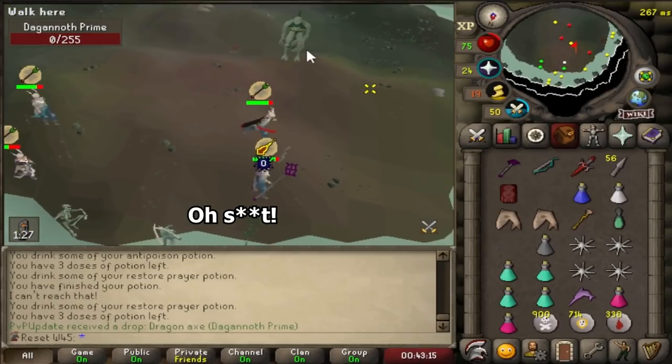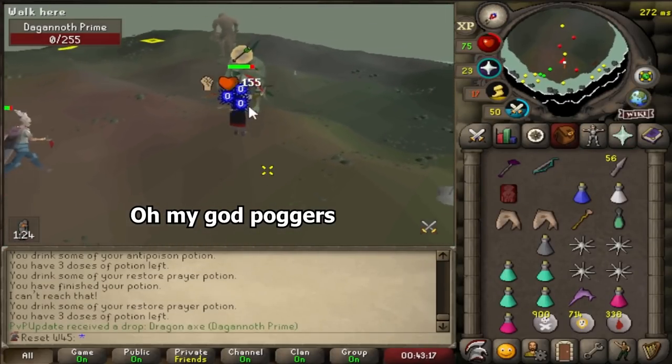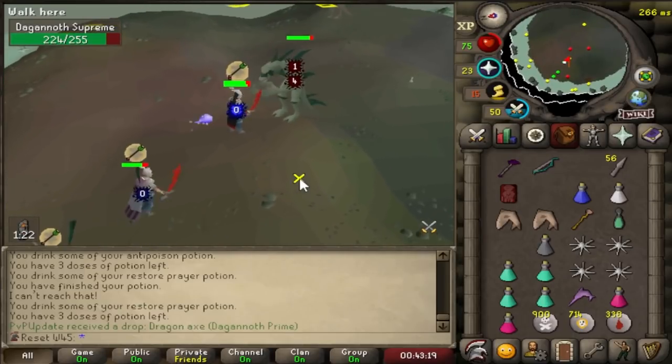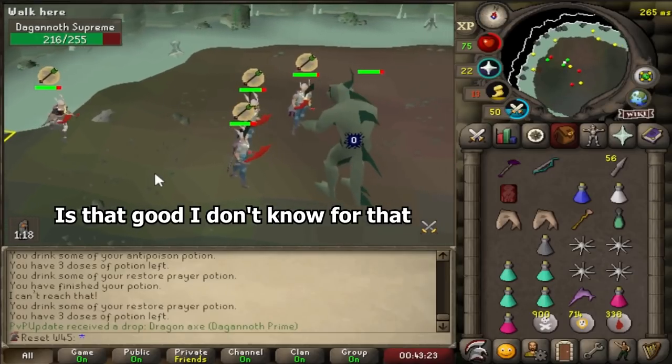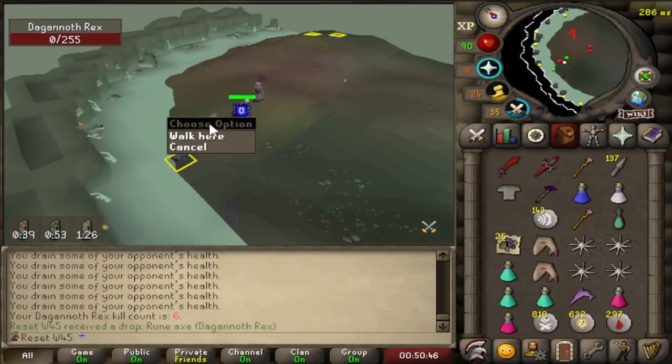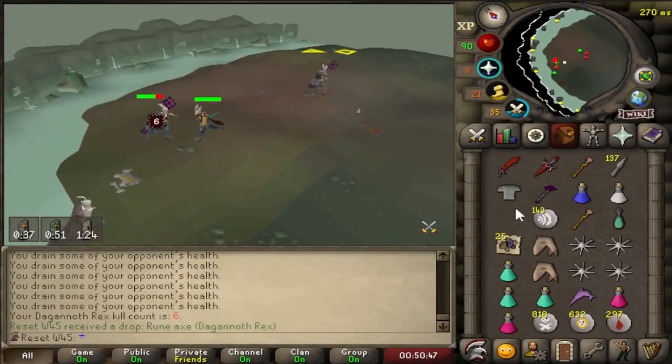Dragon Axe! Oh, shit. Okay. Yeah, that's good. Oh, my God. Poggers. Is that good? I have no idea if that's good. That's good. Yeah, it is. Good shit. Oh, I got a Rune Axe. Oh, that doesn't mean anything. We got a Dragon Axe earlier.